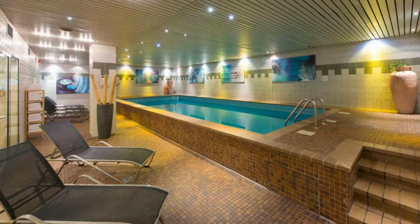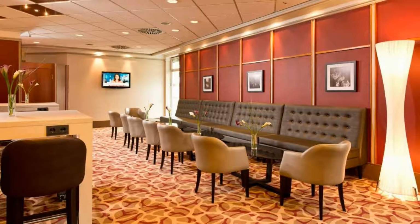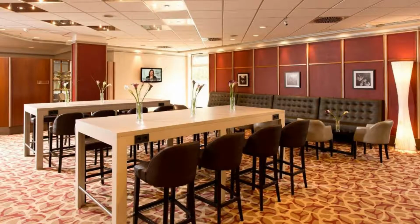There are 2 types of rooms available on booking.com. You can book online and enjoy it. The hotel accepts major credit cards and reserves the right to temporarily hold an amount prior to arrival.